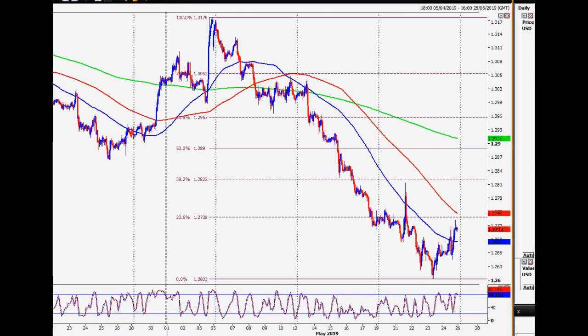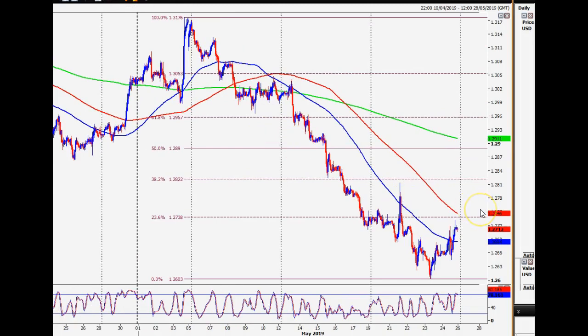Cable managed to bounce. I suggested that might happen, especially as I've seen a potentially weaker dollar. So now we've got resistance at 127.35, 127.45. We didn't quite get there. We got to 127.32. This is going to be key for the week. Watch that resistance. If you want to try a short, keep a pretty tight stop.